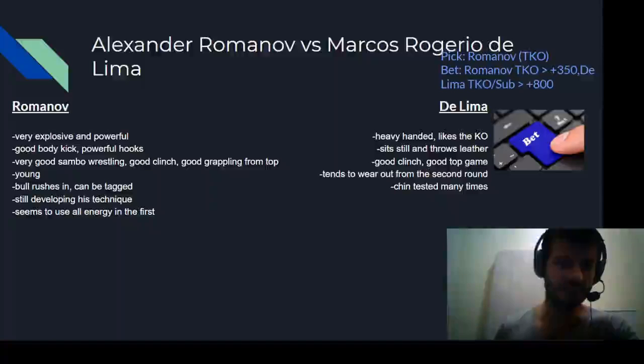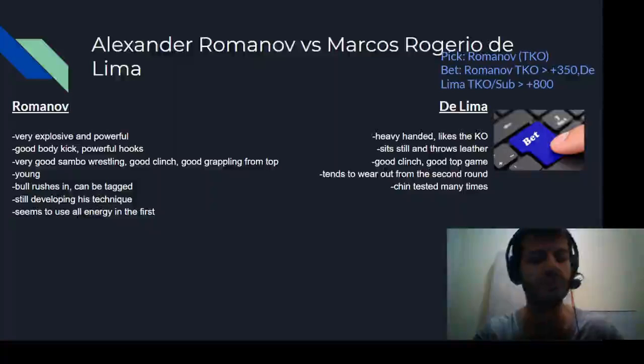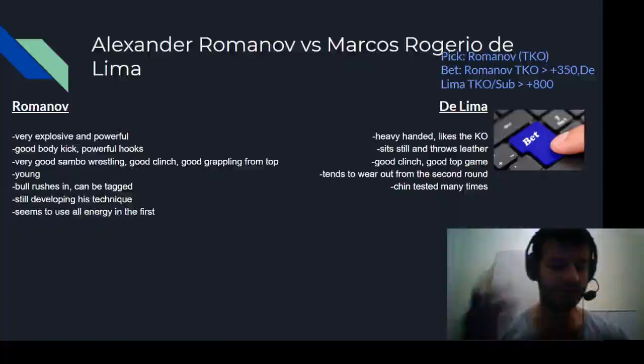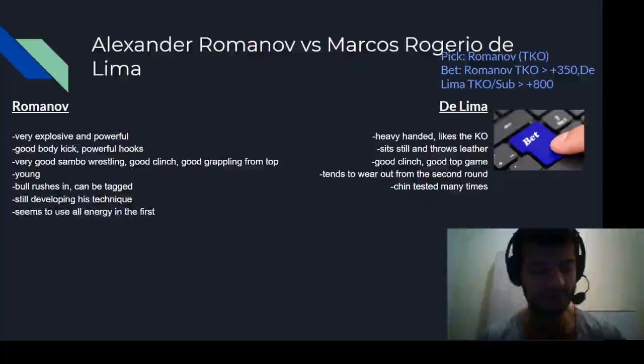I don't think there's much value on Romanov at minus 300, but if you're more experienced, better, and you think there's value, go for it, I don't blame you. To me, he's a quite strong favorite. Actually, I remember the first time these guys were to fight, it was like a pick'em fight, and I bet like 4% of my betting money on Romanov, then the fight got cancelled. You guys can search for the video. I don't remember which one it was, but it's on the channel.